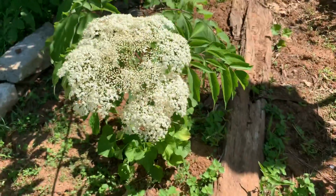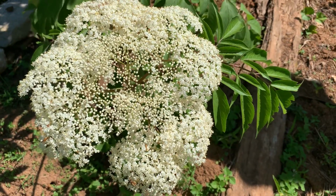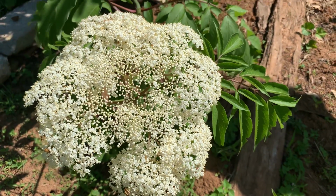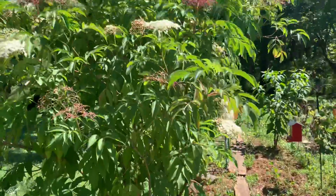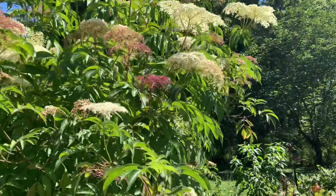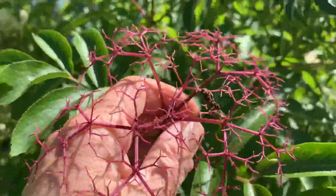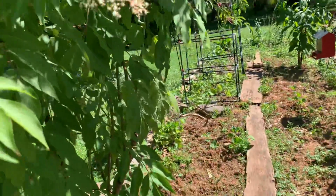We've got some spectacular, look at those little bees flying around. Elderberry flowers this year. It looks just glorious. I love how the flower pods turn purple after the petals fall off.